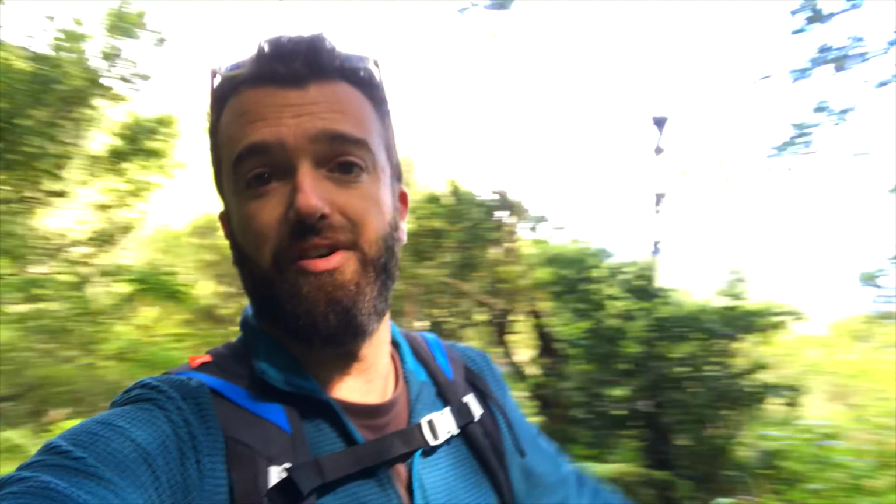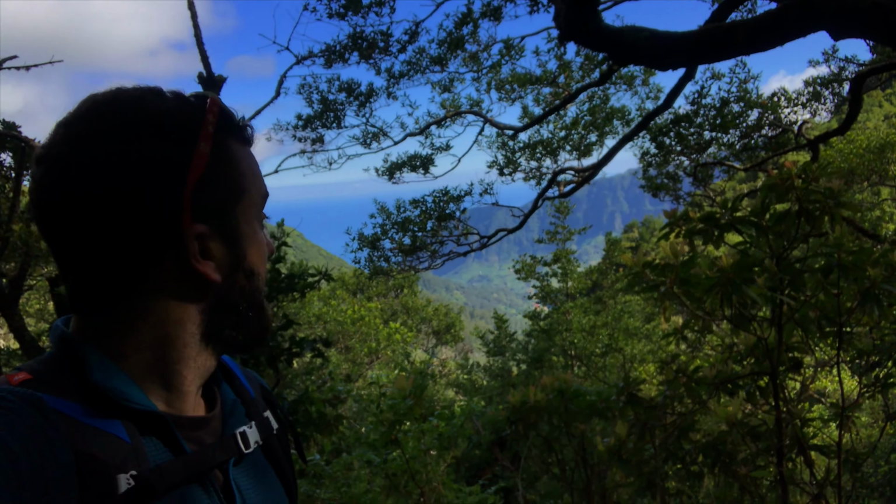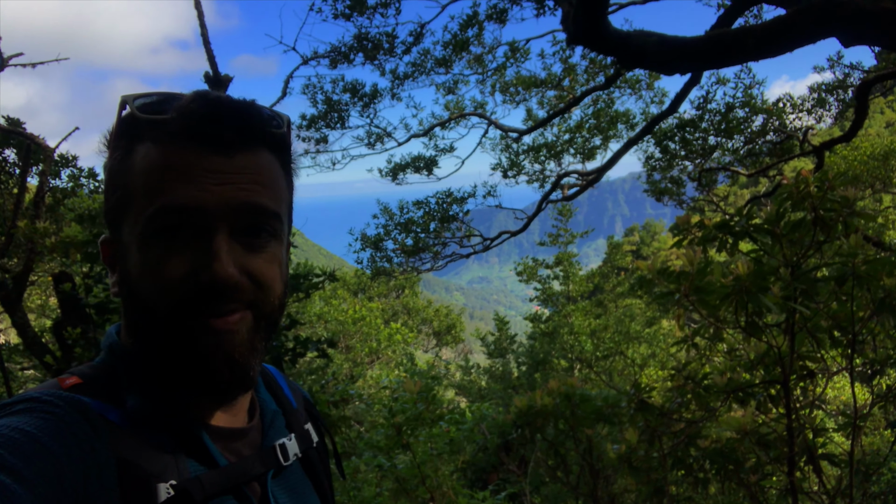Check out this view, it's crazy. Got a nice big view of São Vicente down at the bottom. Wow. But I thought I'd let you know here real quick what these tours are.